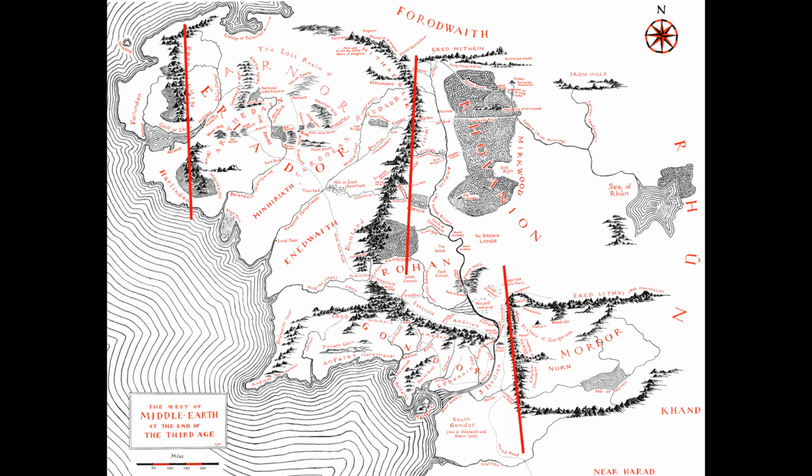They mostly follow straight lines and tend to have the same orientation, which is important because in real-life terrain, mountain ranges rarely intersect at all angles. Overlapping mountain ranges typically align in the same direction, as we see in the Ered Luin and the Misty Mountains, which share the same orientation, as well as the western part of Mordor's mountain range. The forests also make sense.